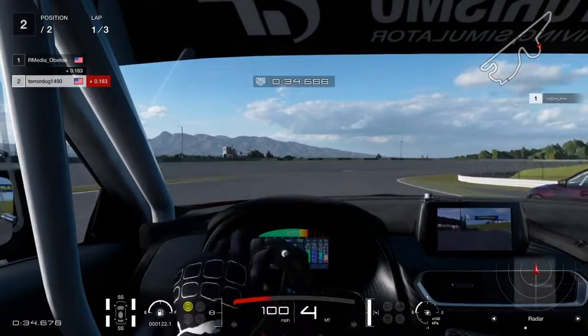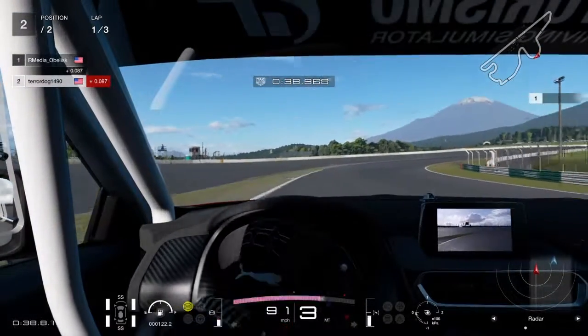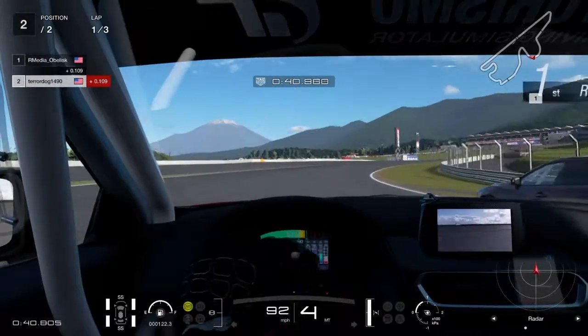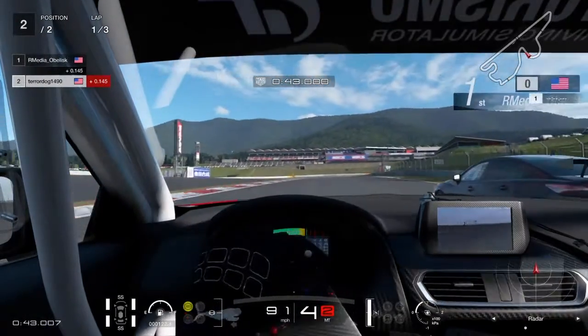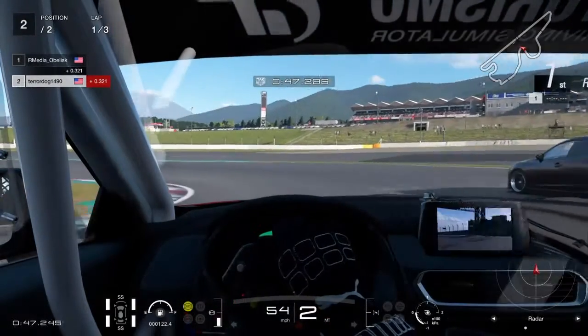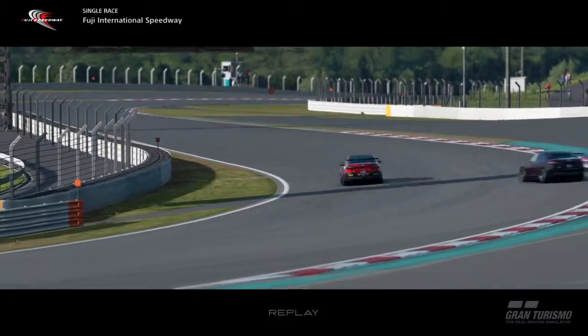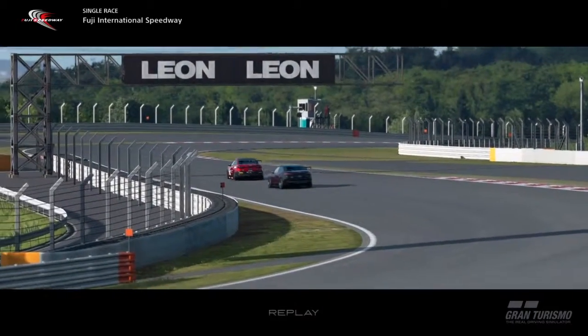I keep the pressure on him. I'm going to use some left foot braking. Not quite enough, so I drop the gear. Okay, tucking in behind him once again, backing off a little early. And he runs wide. And that's going to give me the position for the lead.